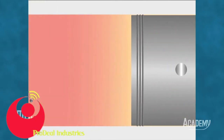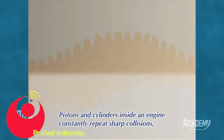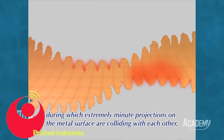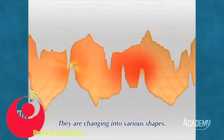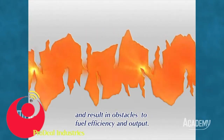Let us look at the mechanism by which Yakudo reforms the metal surface inside an engine. Pistons and cylinders inside an engine constantly repeat sharp collisions, during which extremely minute projections on the metal surface are colliding with each other. They are changing into various shapes. They become resistance forces against piston movements and result in obstacles to fuel efficiency and output.